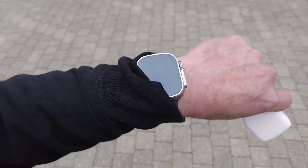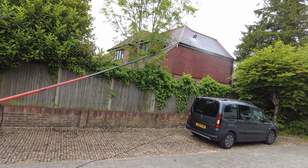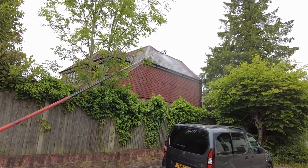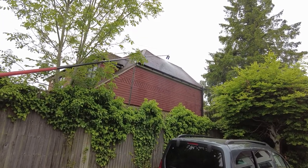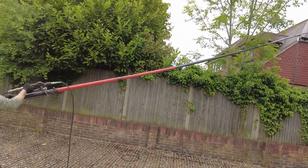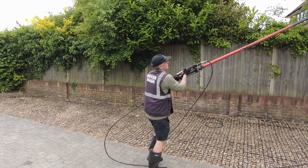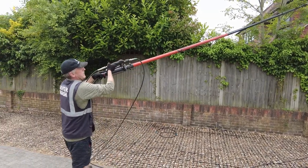Go for a time check, 10:35. You watch just the twisting left and right of the handle. He's driving that system. That comes with experience and confidence.